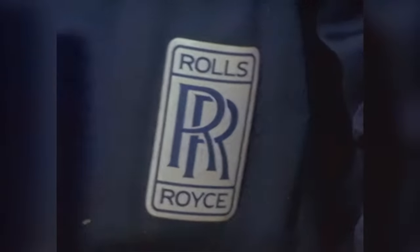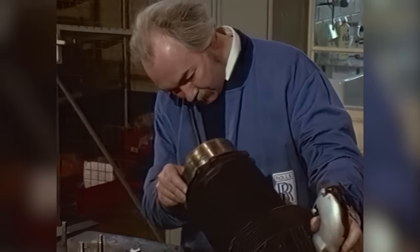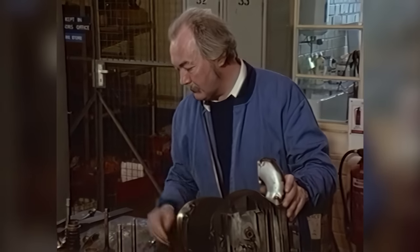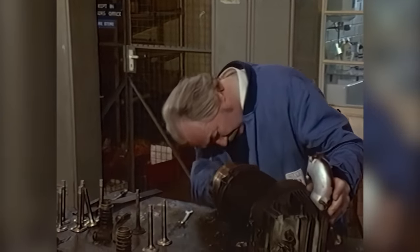I was working 36 hours on, 12 off, between 10 of us. But the modifications we had to do, we had to get them going to get aircraft mobile. Peter Dean has become an expert on the Pegasus engine, built by Bristol, now a component part of Rolls-Royce Aero Engines.